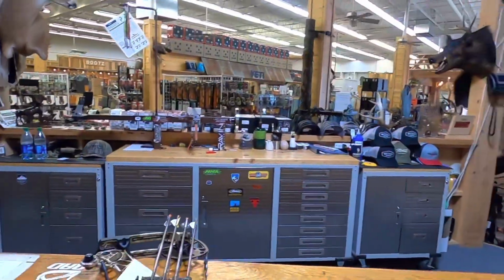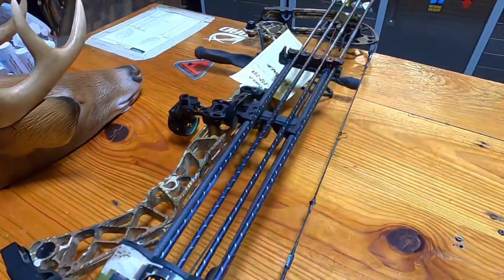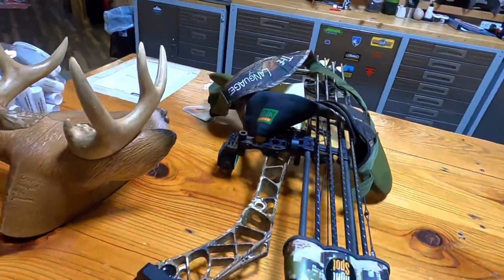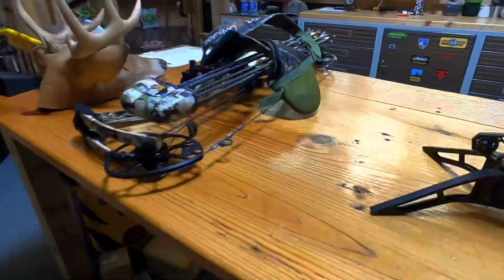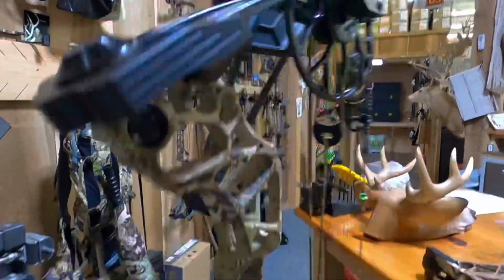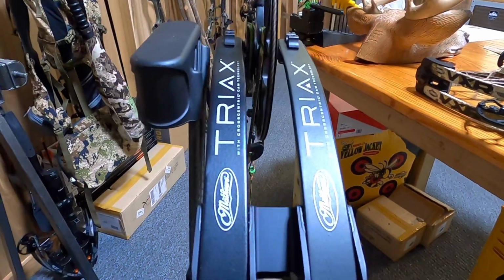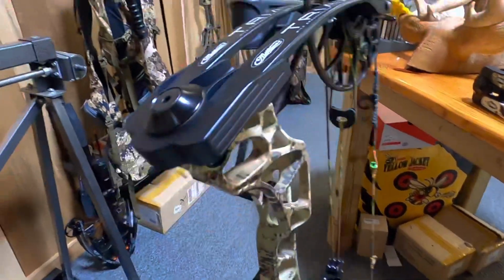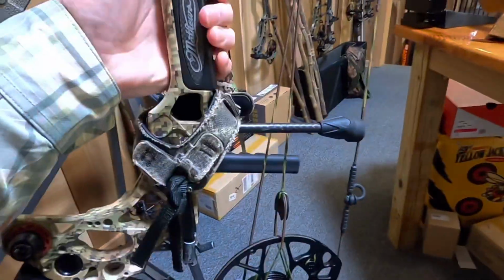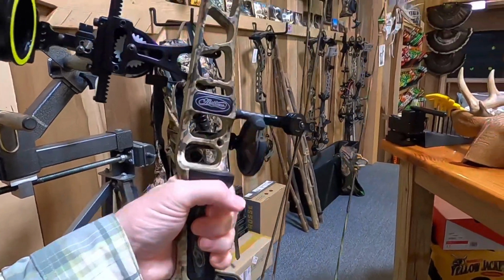So, my last year's bow. So this is a bow, I don't know. It must have come in after I left on Saturday. So my bow I have used the last, I guess, I don't know, ever since the Tri-X come back. And let me tell y'all something. I absolutely love my Tri-X bow. Love it. I think I've killed 6 bulls with this bow at 50 pounds.